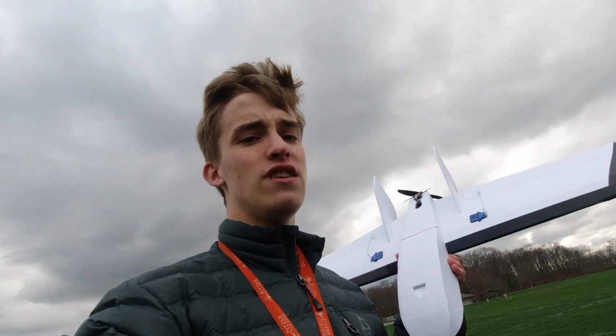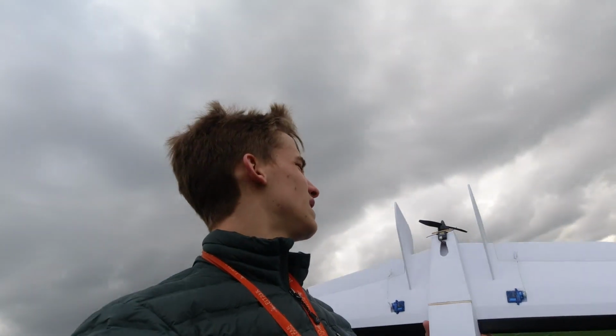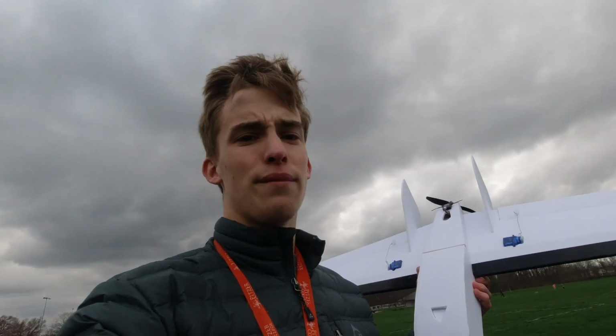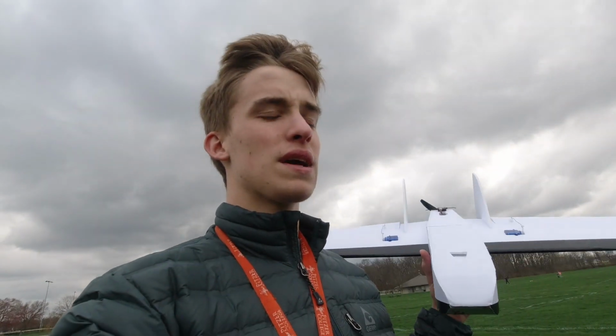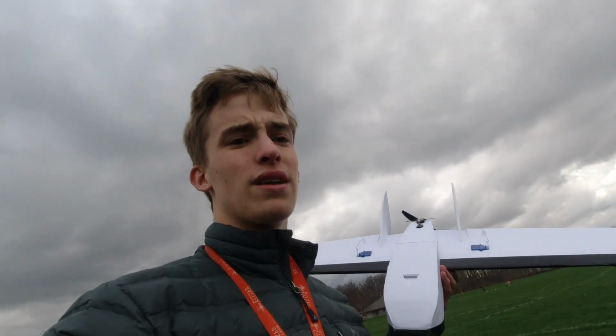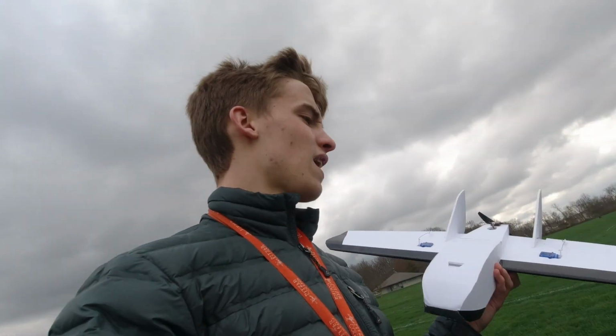It does have a sensitive CG, so I've set it up pretty nose heavy. Hopefully it will be in good shape. We are running the 2207S 2700 kV from SunnySky, so that's going to be some more power than usual, as well as the 5x4 prop from Diatone that I'm super excited to try out. Hopefully it's going to be a good speedy combo, as well as having good reliability in the long run for this motor. So we've got everything all set up. I think we're ready for this maiden. Let's go ahead and get it up in the air.